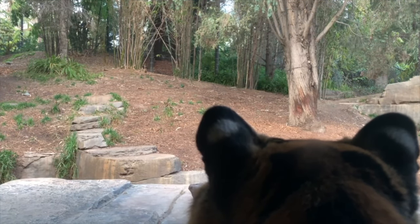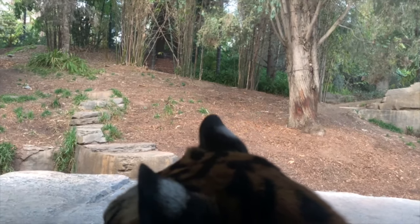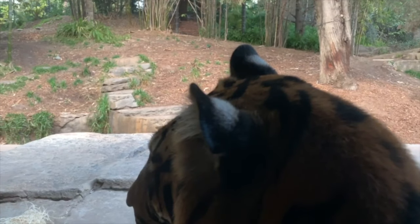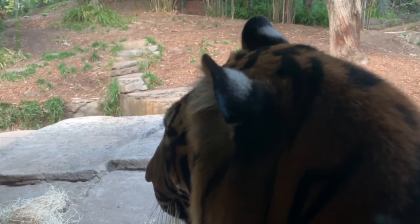Well, our adventure here at the safari park is just about wrapping up. It's just about dinner time. And not just for this tiger, it's time for our dinner. Let's go out and check out what we have to eat today.